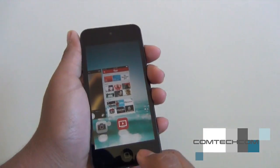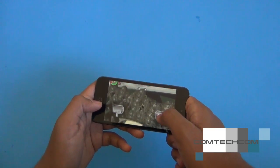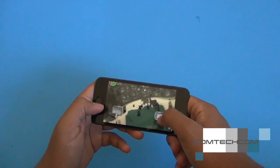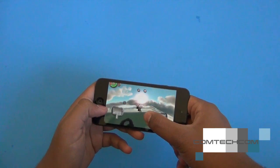But one feature that especially made me buy this device is the App Store. One game that I especially like is called RC Plane 2. The game is not on Android. If you like iOS, I highly recommend the iPod Touch.